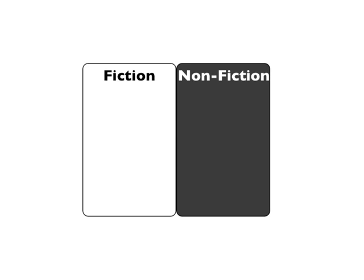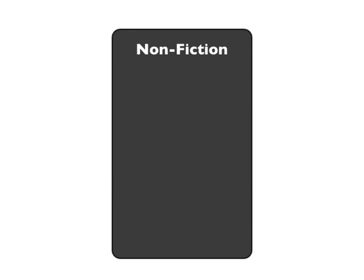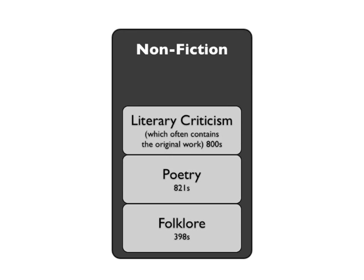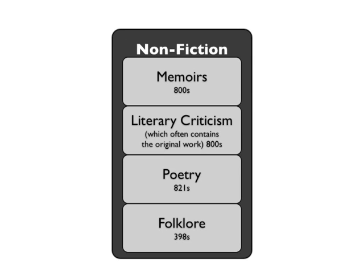The library's nonfiction might contain some surprise items. For instance, in the section we call nonfiction, we put our folklore, poetry, literary criticism, which often includes the original work, and memoirs. This is not to be confusing, but really to help aid in browsing. If we had classified our folk tales as we classify our fiction, it would be very difficult to find several different versions of the Cinderella story.